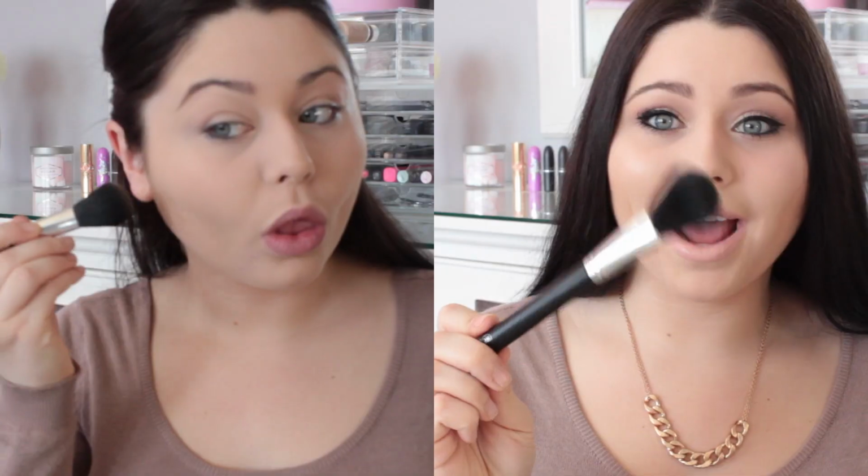So this is good for that. And then this one is also a powder brush, but it's a little bit more dense. This one you could totally use for powder as well, but you could also use this for bronzing. This one is a really great contour and highlight brush.